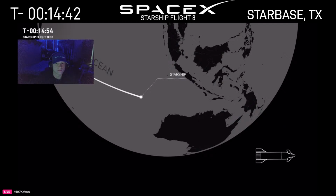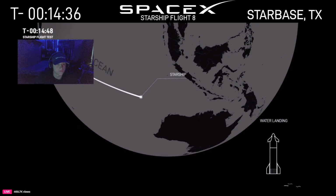The ship will then perform a flip maneuver and hopefully achieve a soft water landing as we have seen before. We've got some buoy cams stationed out there to give us great daylight views of that splashdown in the Indian Ocean. Yeah, it's a lot, but again, we're really focused on finding what are the real world limits of Starship.